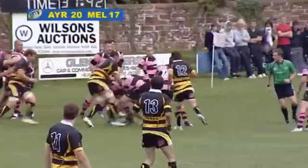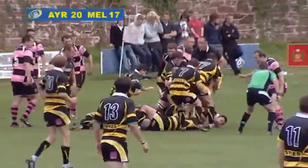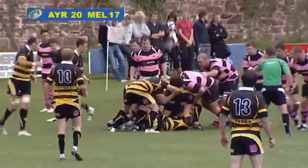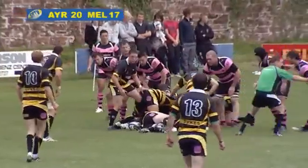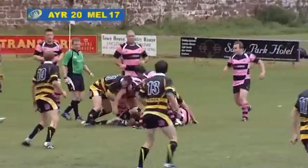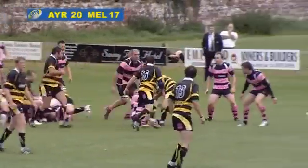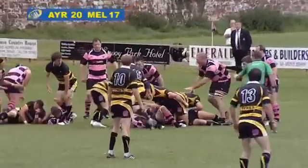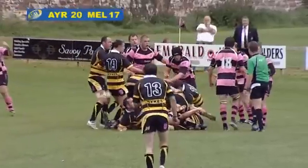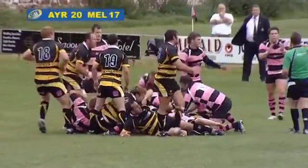Pick up and drive there by Ross Miller off the back. And this now was all about two things. It was all about Melrose patience and Ayr discipline. Melrose knowing that if they kept the ball in the danger zone, the score would very likely come. Ayr knowing that they had to keep their discipline, otherwise they'd give that score away. Kieran Cooney having a wee dip up there. And finally it was Melrose patience that ran out and Ayr discipline that held, because referee Graham Knott spotted the offence and Ayr got the penalty to clear.